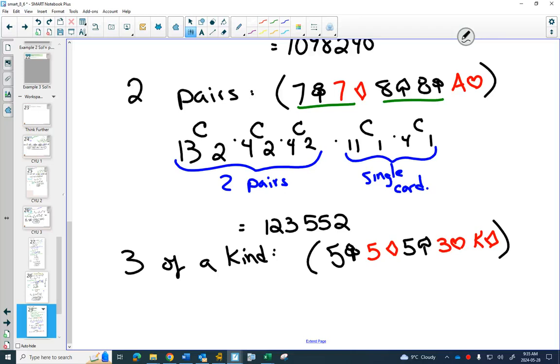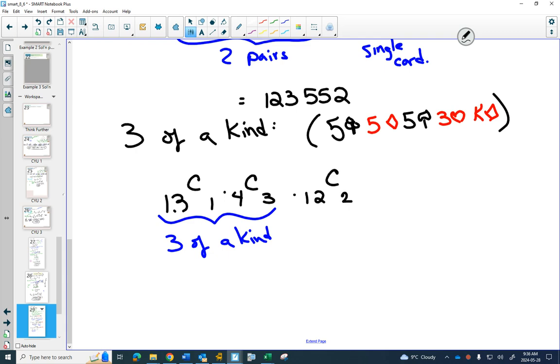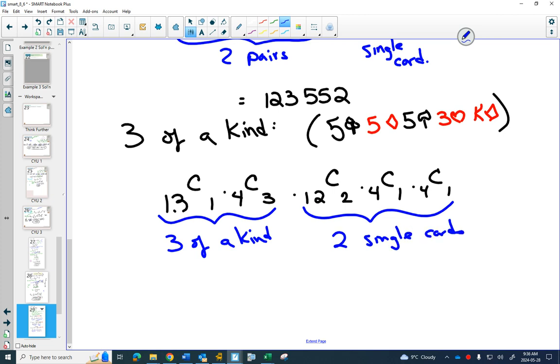So now I have 13 kinds. I need to choose 1 to be my 3 of a kind. I chose 5s. There's 4 5s in the deck. I choose 3 of them. That's my 3 of a kind. Then I need 2 other cards. They're the same size. They're both singles, so they have to be chosen at the same time. I'll choose 2. I chose 3s. There's 4 3s in the deck. Choose which specific one. There are 4 kings in the deck. Choose which specific one. And this will count 2 single cards.